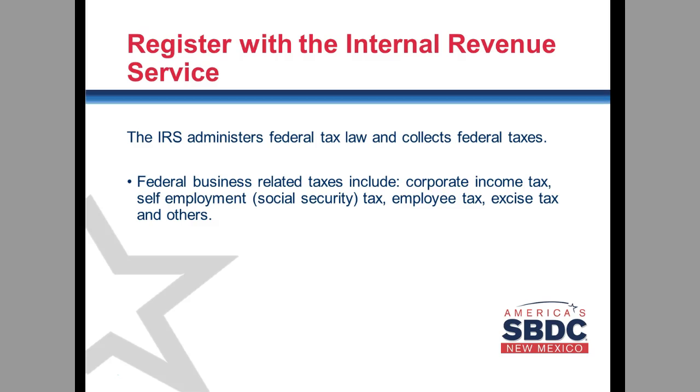If you're new to being a business owner, self-employment tax will be new to you. Self-employment tax is the way that business owners pay in to the Social Security system. It is currently set at a rate of 15.3%. You'll have to take that into account when setting aside taxes.